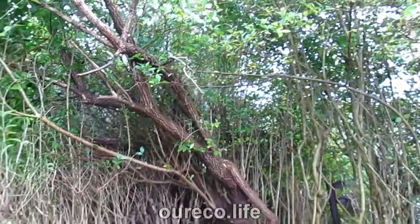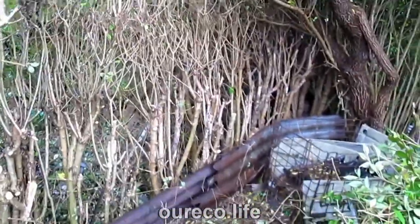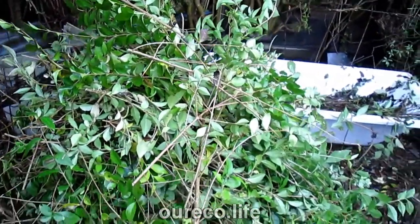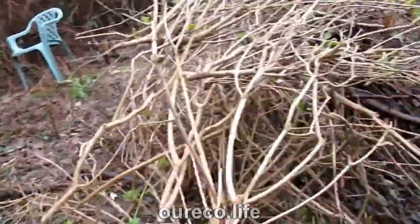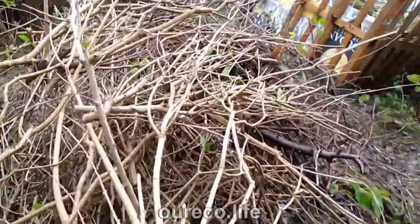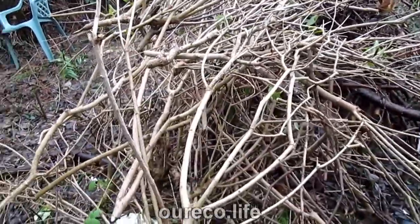Right, well, I've started in this corner so that I can cut stuff and put it in. I'm taking the leafy bits, and that can be used as mulch. The other bits are just the branches, the twigs. Obviously they'll take forever to compost, so they've got to be burnt.